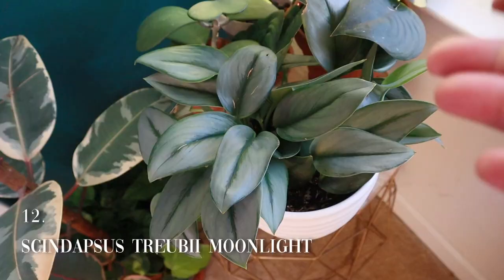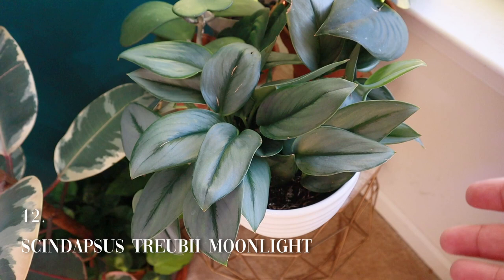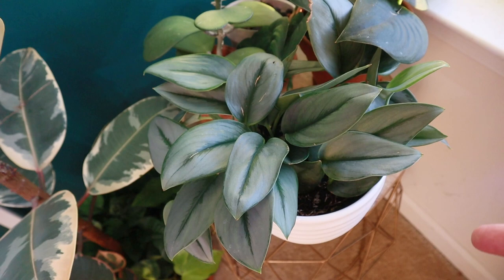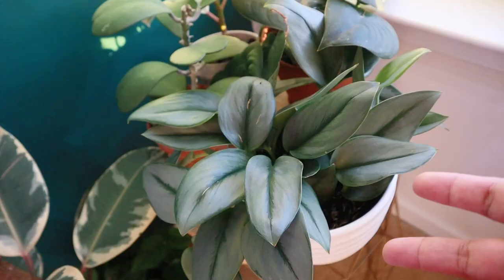Right here is the Scindapsus treubii Moonlight from the Costa Farms Life Trends collection. They announced it to be part of their collections back in January, but I didn't find this until months later in Lowe's. I didn't want to buy it on their website because it costs $50 there. And I already had one, the one that I imported from Thailand that I showed you earlier. And now I see this plant everywhere.